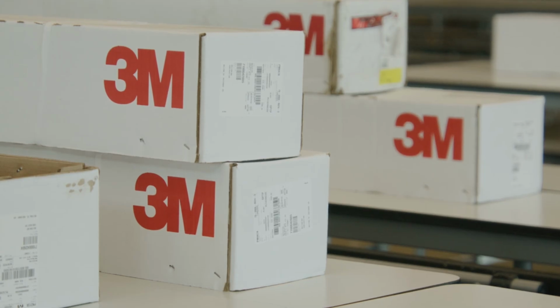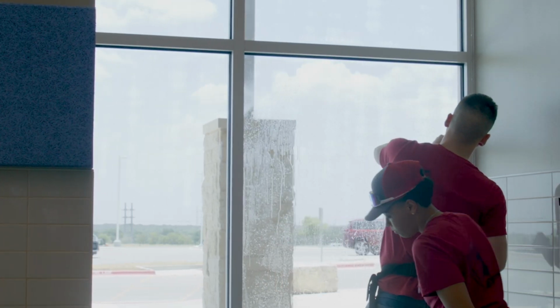Usually the film will outlast even the windows and door frames. Very rarely do we have to replace it from a manufacturing issue or installation issue. Sometimes it needs to be replaced if it's being used, hands and different metal pieces are touching the film, and it needs to be replaced just because it doesn't look as nice as it did when we installed it.